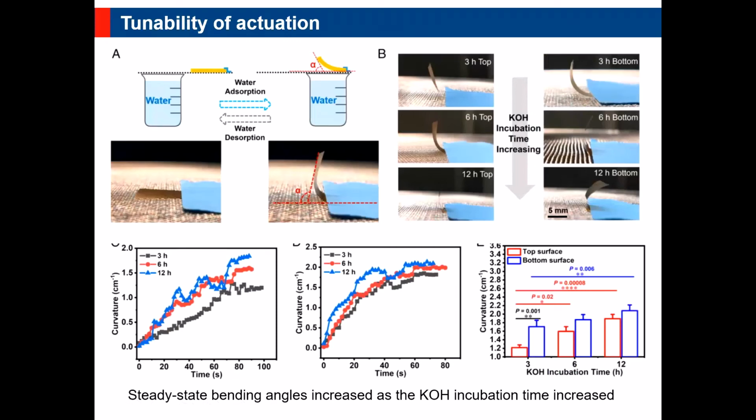Interestingly, when the bottom surface faced the water, we observed that all three samples displayed faster bending and unbending speed. We explained this differential behavior by noting that the smoother and more compact bottom layers of the pollen paper demonstrate a greater propensity to hinder the diffusion of water molecules as compared to the top surface. As a result, compared with the top surface, the bottom surface generally displayed increased curvature.